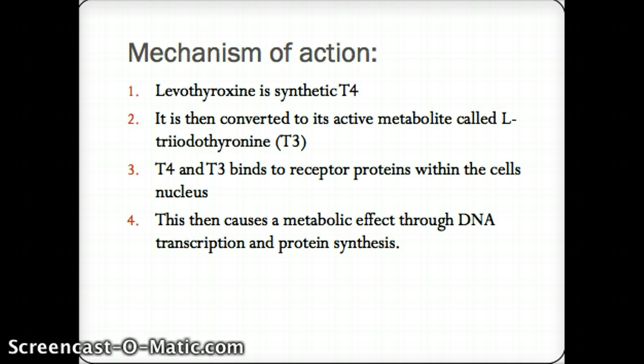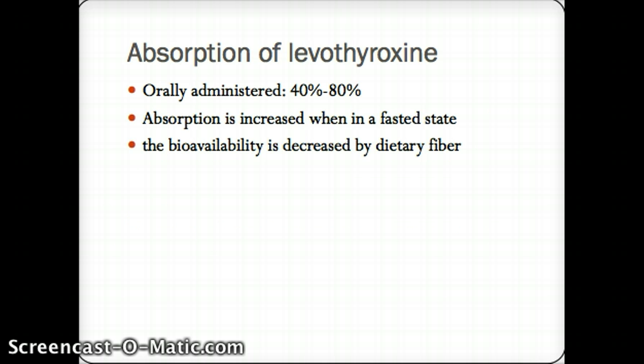Levothyroxine, like I said, is a synthetic form of T4, and it is also converted to T3. T4 and T3 bind to receptor proteins within all cell nuclei, which then causes a metabolic effect through DNA transcription and protein synthesis.